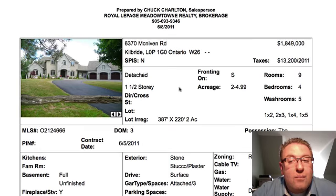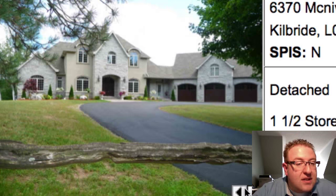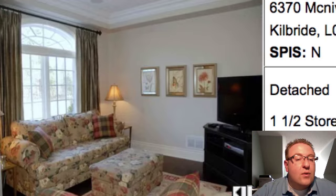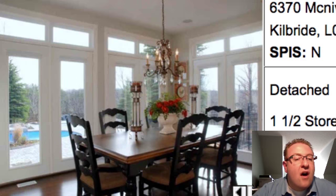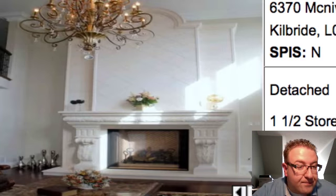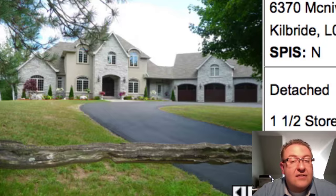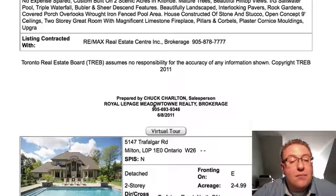Now, a couple other bits of eye candy right here. We've got McNiven at 1.849, and so triple car garage. You've got the stone and stucco on the outside, about 2 acres. Great first impression in here too. You've got big, thick moldings here, hardwood floors, great breakfast area. You can see it overlooks the pool. Very, very nice kitchen here. Chef's kitchen, really. High ceilings in the family room. And this one is definitely hot, hot, hot. No finished basement. And like I said, they do have the pool there.